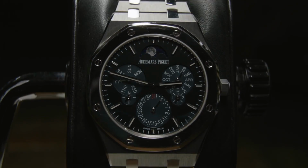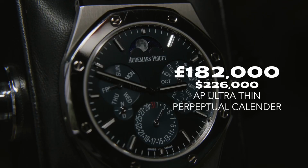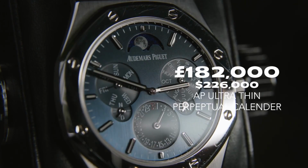So how much does the AP Ultra Thin set you back? £182,000, and on this occasion I would say it's worth every cent.